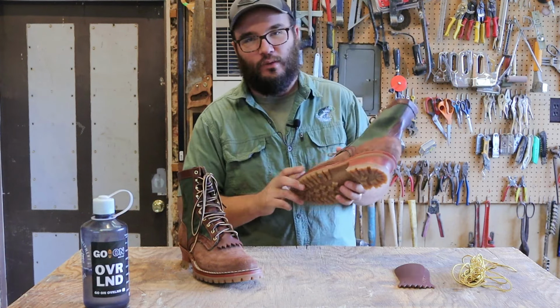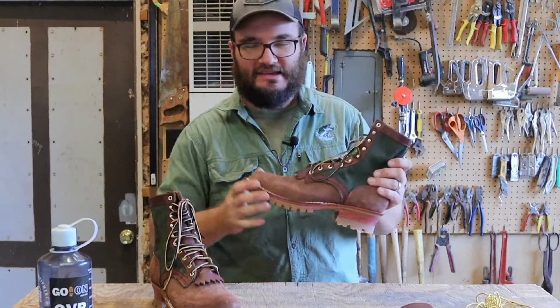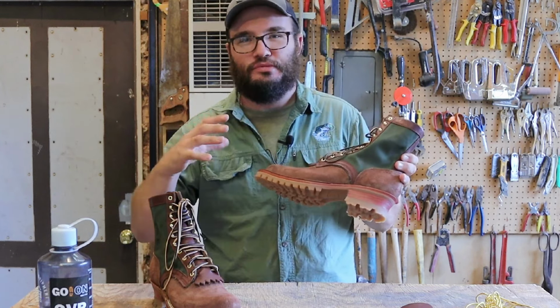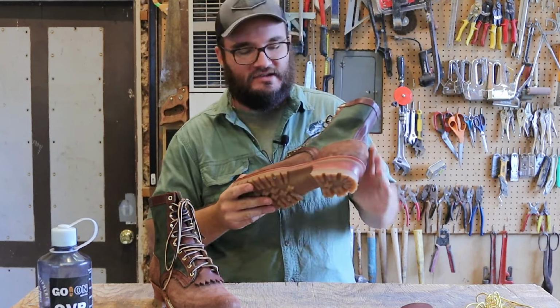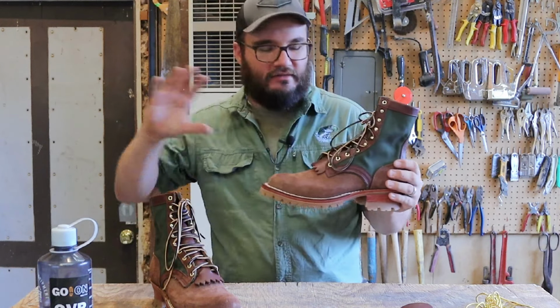So guys, I can't wait for this. Of course, I have cowboy boots and stuff like that. But this is a nod to the wildland firefighting boot. This is a true blue Pacific Northwest boot. And so it has that logger heel. Guys, this boot is just as tough as any of those others.